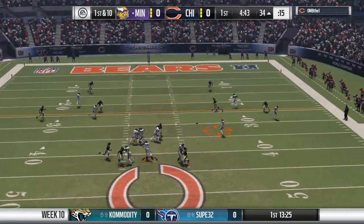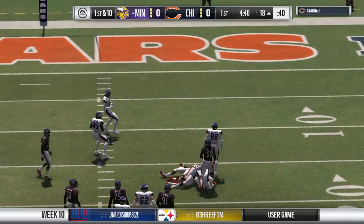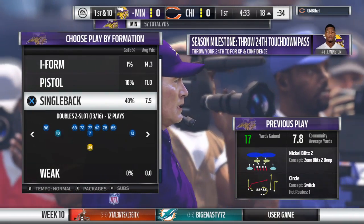Winston now to throw on first down. This is Gordon on the dump off. And inside the 20 before he's brought down. 17 yards on the pickup there, and the drive will continue.